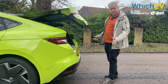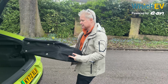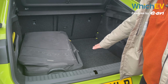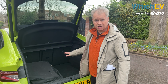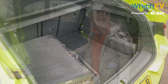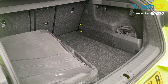As you'll notice, it's got a kick boot release. And once you look inside, you'll see that there's actually enough space to put a full-length suitcase. And we could probably fit another one side by side and maybe another couple of them on top. So that's enough suitcases for 4 adults to go on a long trip. You still get 570 litres with the rear seats up, just 15 litres fewer than the non-coupe Enyaq iV.